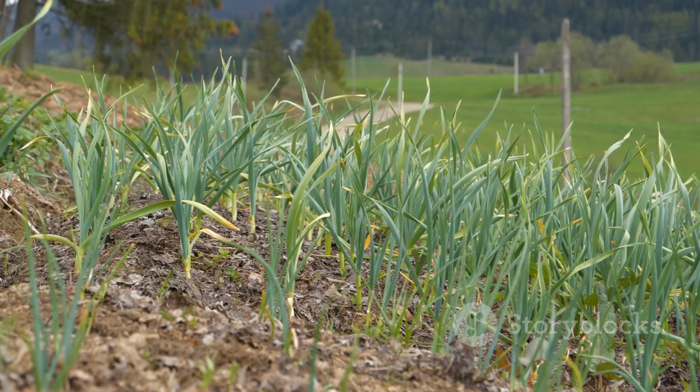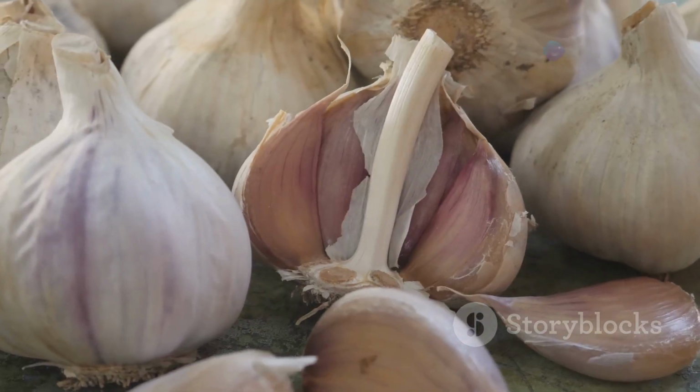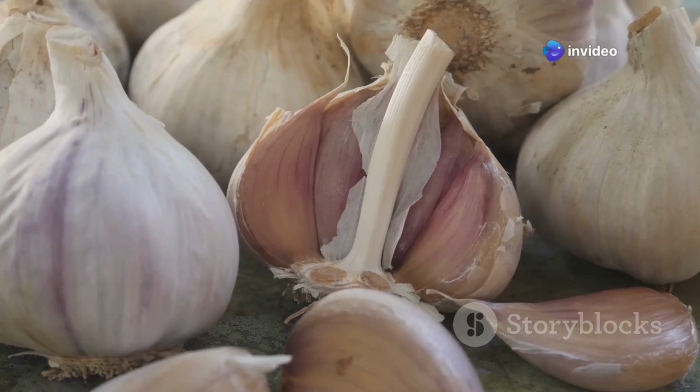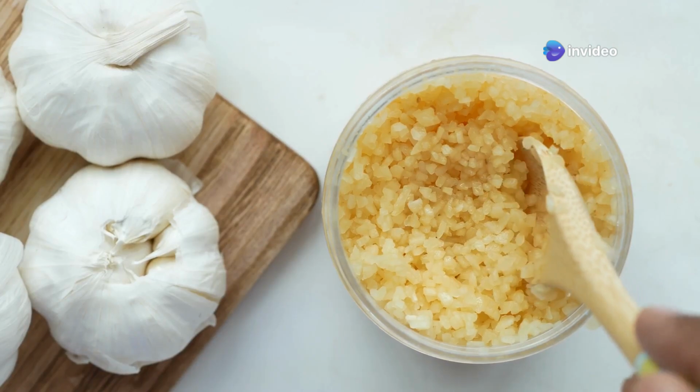Garlic. The antimicrobial powerhouse you can grow in a pot. Garlic is a good source of manganese, vitamin B6, vitamin C, selenium, and fiber. It also contains compounds with antibacterial, antiviral, and antifungal properties.